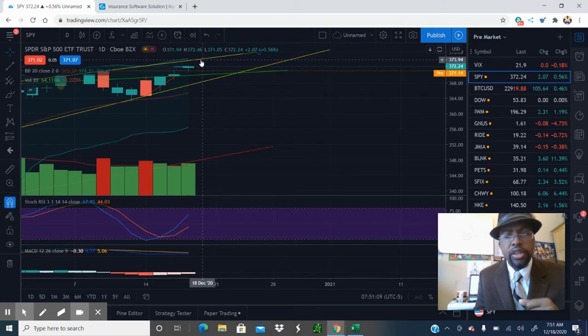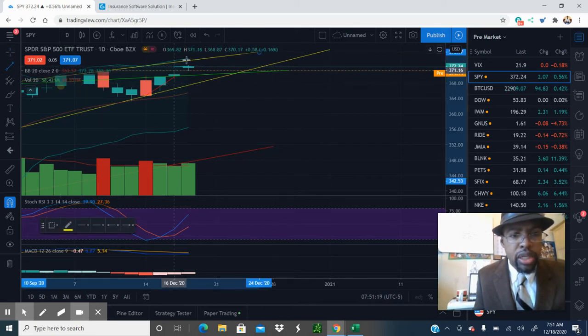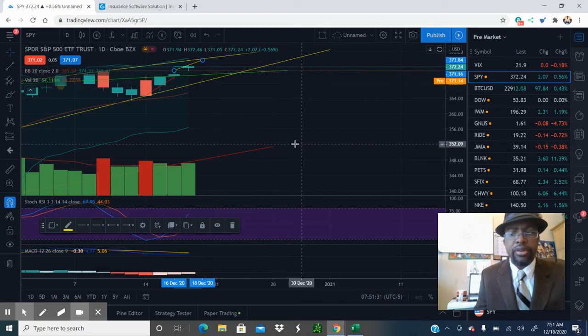Looks like 374. So probably 373 will be our high, but I don't think it'll get up to there. And if it does, it will be in the afternoon. But I honestly believe that if we trade in the short range, we will probably get a high of like 373.50. So anyway, moving on to Bitcoin.